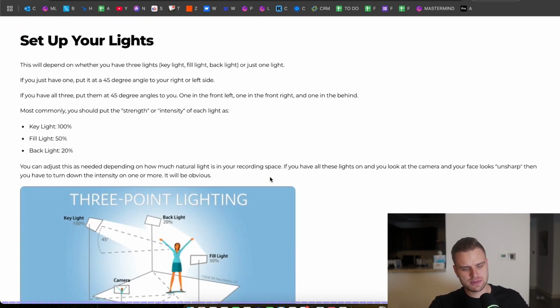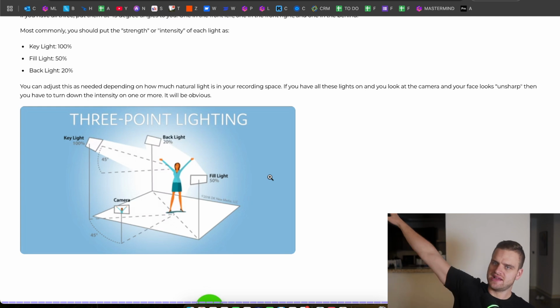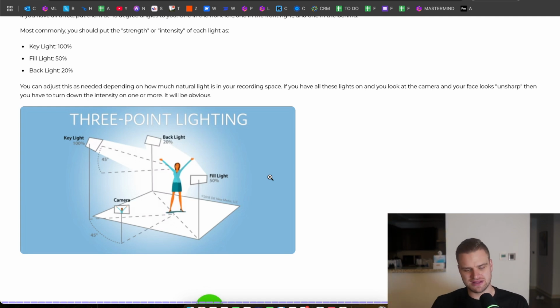And then we want to set up our lights. If we have 3 lights, we're going to set them up, one at a 45-degree angle on 100% intensity, one at a 45-degree angle on the other side on a 50% intensity, and then a backlight up here. For this video, I only have 1 light. But that is what you do with a 3-point lighting.